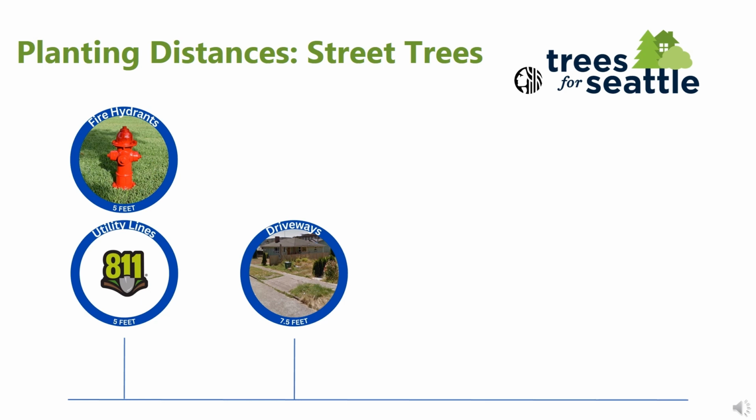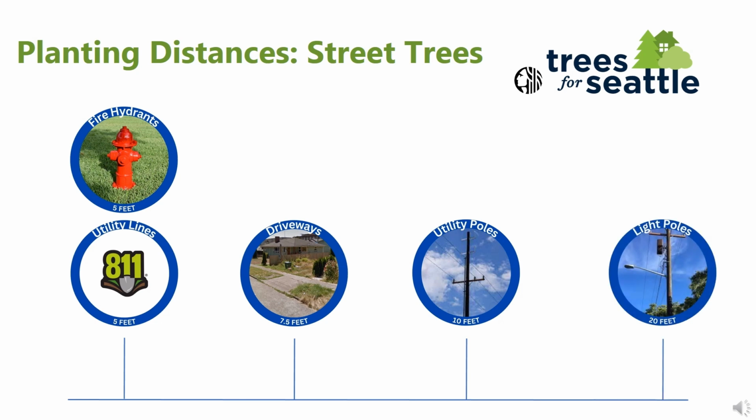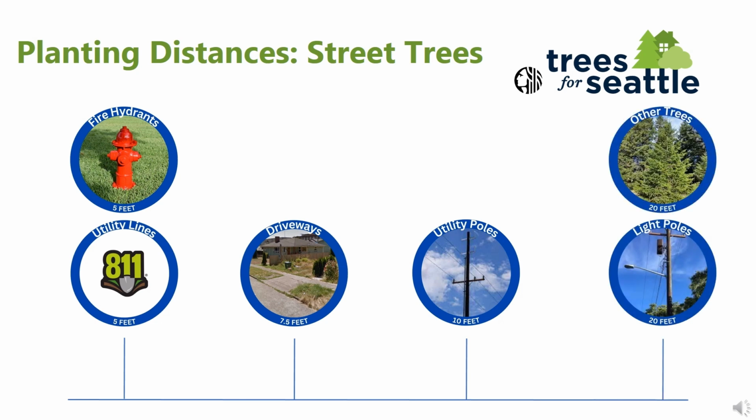Trees should also be planted 10 feet from all utility poles, 20 feet from all light poles, and to ensure that your new tree has enough room to thrive, they should also be planted 20 feet from the canopy edge of any existing trees in the planting strip or on your property.